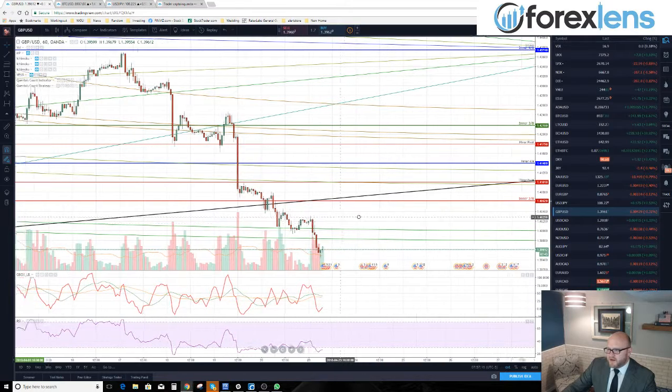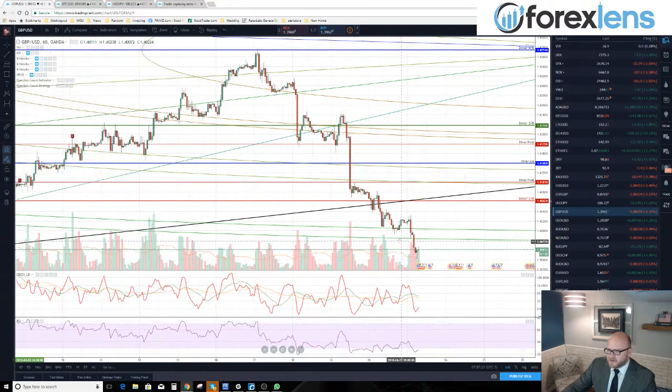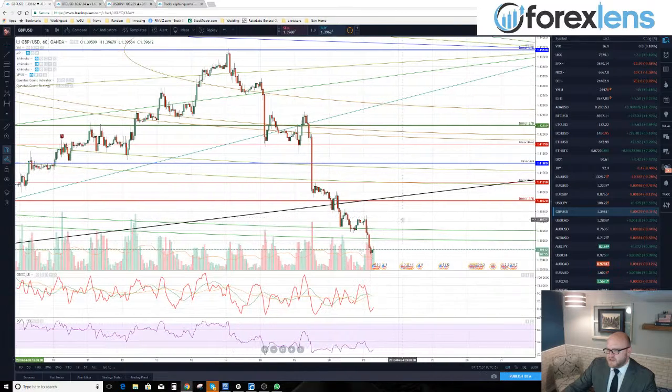Quick look at the pound dollar. Yeah, not finding a whole lot of support there. This move last week was just beautiful. And we should look to see some type of retracement, maybe back up to 140.62 this week possibly, but otherwise look for lower prices as we keep moving on.